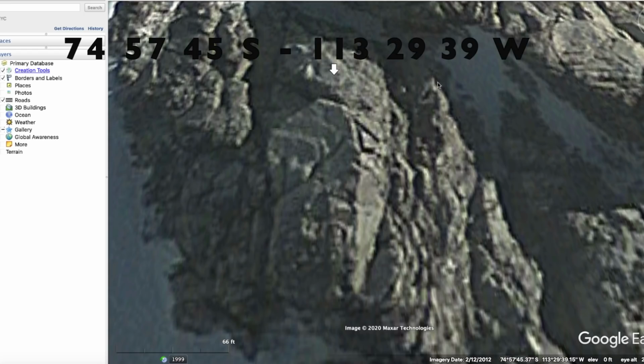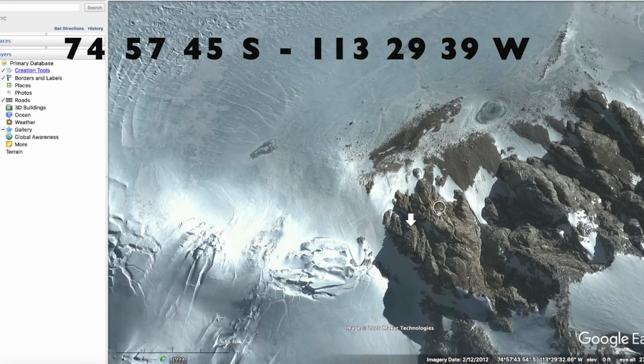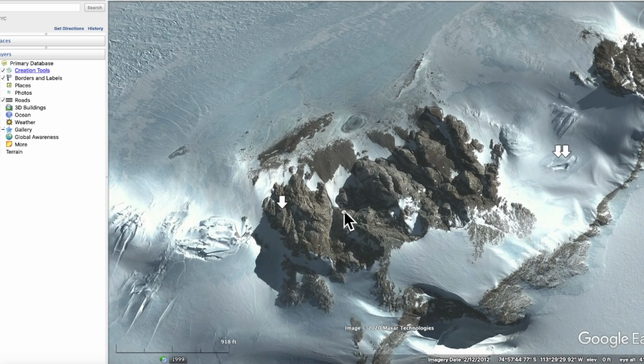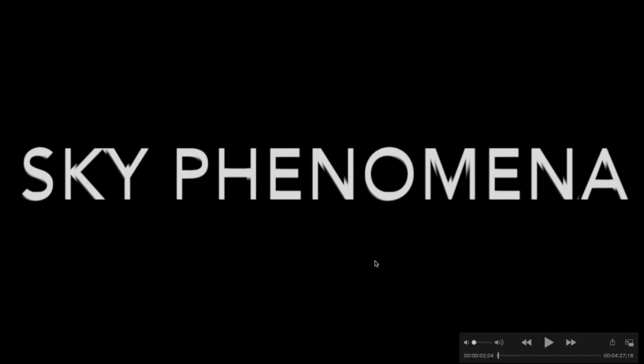Really cool. Coordinates for this area: 74, 57, 45 south, 113, 29, 39 west. In fact, it's just south of the area right here where there's a triangle or something in the snow and ice. They're all part of this large rock formation right here. So there's the coordinates if you guys want to go check them out for yourselves.